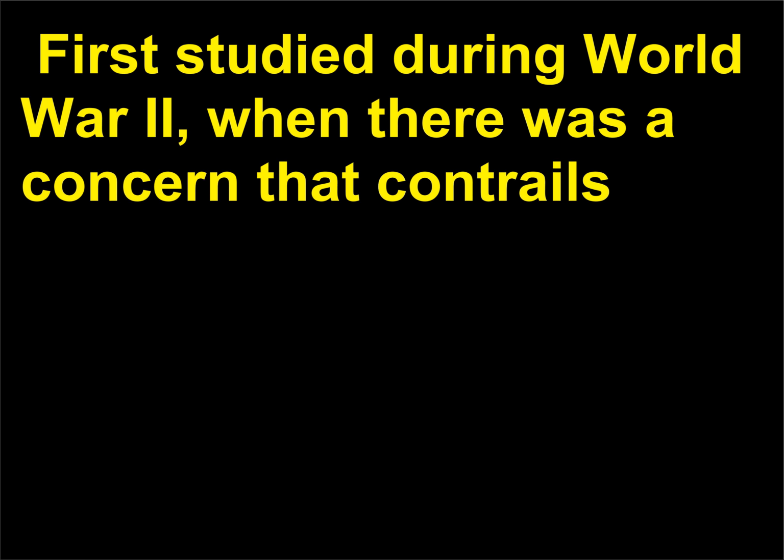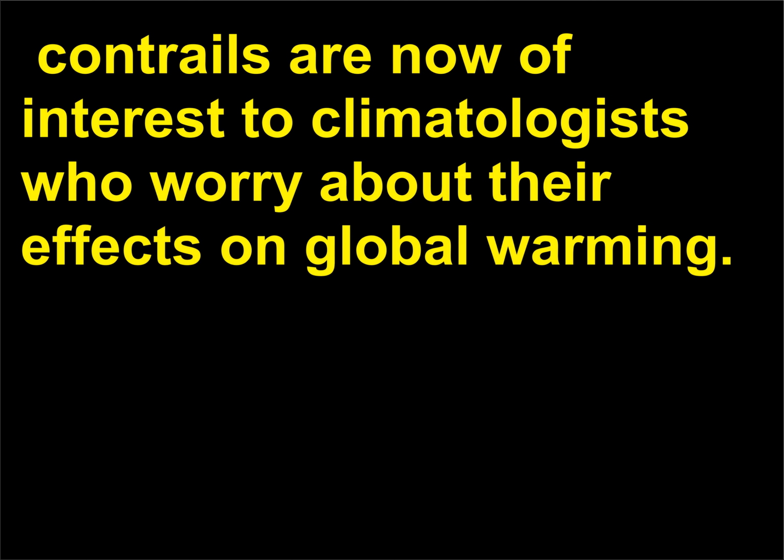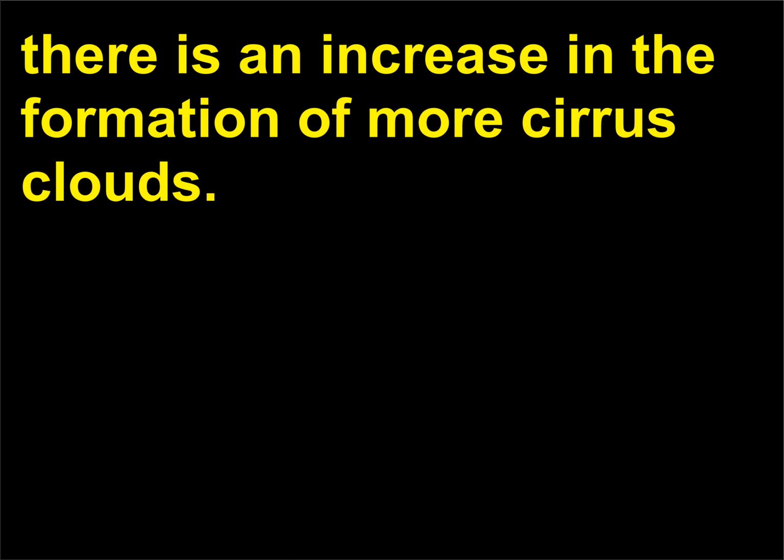First studied during World War II, when there was a concern that contrails would give away the positions of B-29 aircraft, contrails are now of interest to climatologists who worry about their effects on global warming. For instance, studies have shown that where contrails are present, there is an increase in the formation of more cirrus clouds.